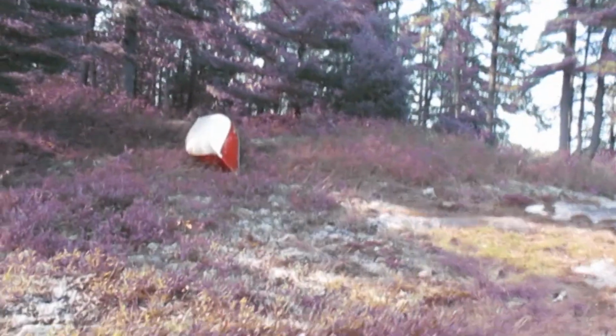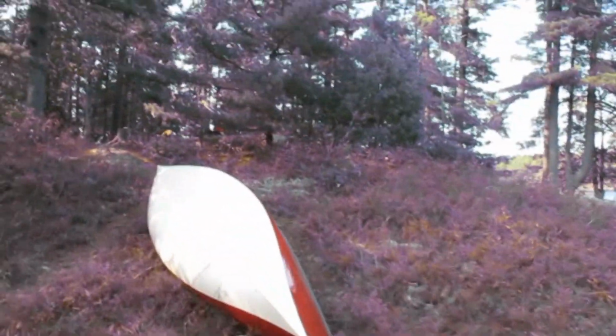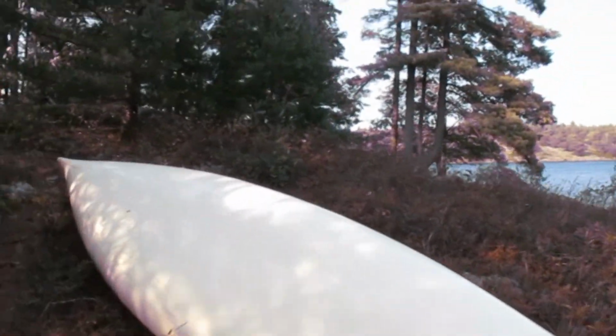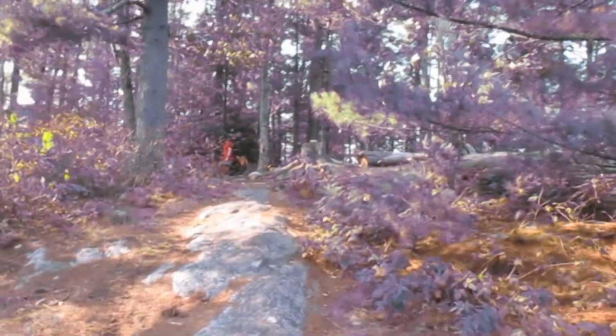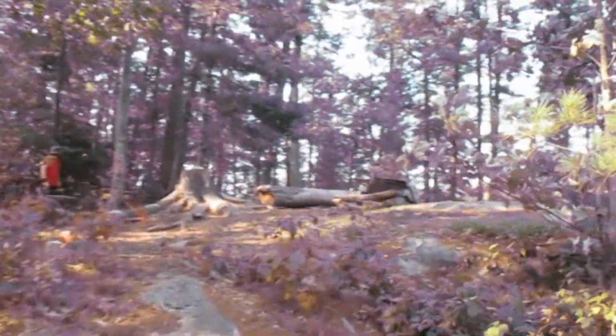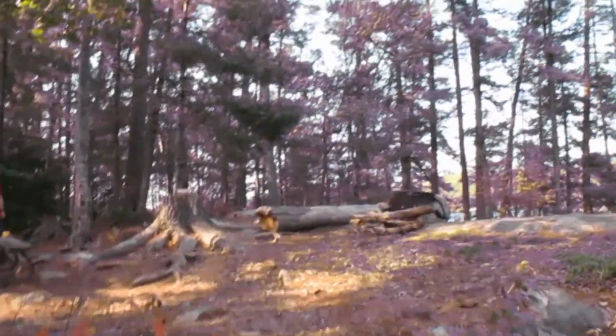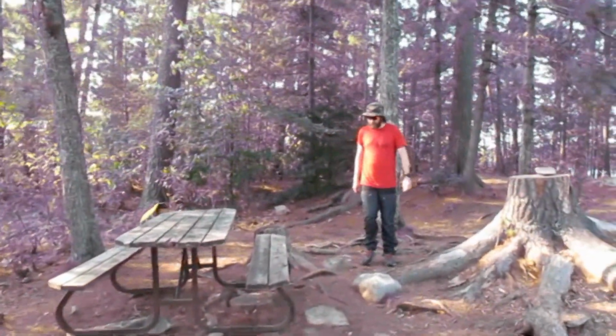Alright, cool. Let's have a look at our site. Bit of an uphill. We already dragged the canoe up here. We're probably going to have to move that later. It's really windy, so I'll have to get it up and out of the way. Matt and Bucky have already blazed a trail to the site for me. Cool, that's pretty good. Yeah, I got a nice picnic table.